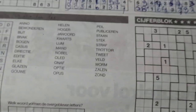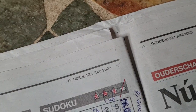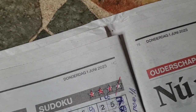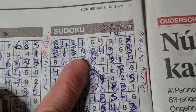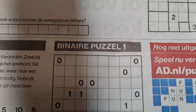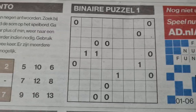In today's newspaper of Thursday, June 1st, 2023, in this additional with extra puzzles, I've already solved two puzzles: 1-star Sudoku and 4-star Sudoku. Two puzzles remain: the tectonic with 4 stars and the binary. Yes, the binary puzzle. You are interested in the binary puzzle.